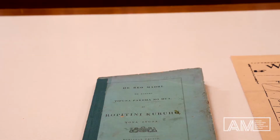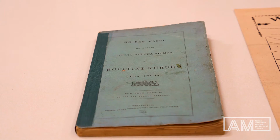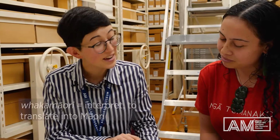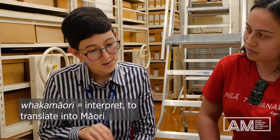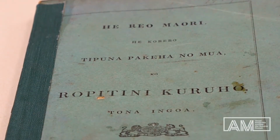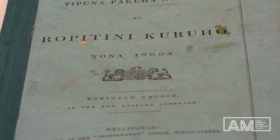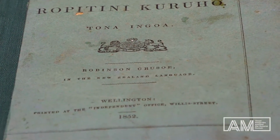The first work that we have, this is Robinson Crusoe, which is a translation of Robinson Crusoe in 1852, so it was translated into Māori by the native secretary at the time. And this kind of represents a large part of the collection of Māori texts that we have from this period, which were very much colonial, Christian or Pākehā works that were translated into Māori and sort of pushed upon Māori people. It was not popular.